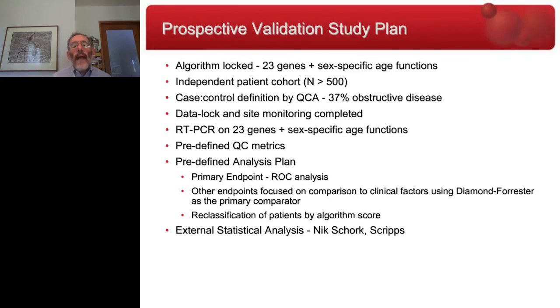So we then set out a prospective validation study plan. We had a locked algorithm, as I've mentioned, an independent cohort of patients, about 525 in total. We had defined the case control definition as 50% stenosis or greater in a major coronary artery in at least one vessel. And that represented about 37% of the patients in this group. We locked all the clinical data and completed on-site monitoring according to good clinical practices, ran all the RT-PCR. We had predefined quality control metrics for the PCR and a predefined analysis plan.